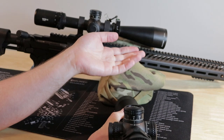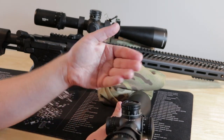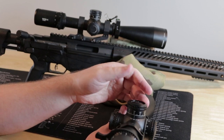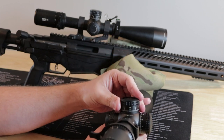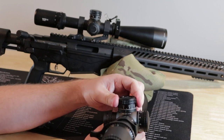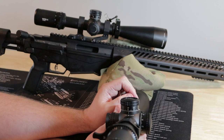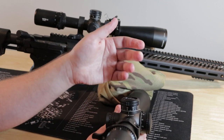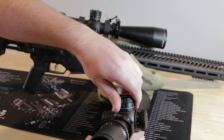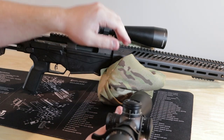It could be an issue depending on how your rifle is zeroed. It could not. Again, that's something that shows you that this optic is cheaper. If you noticed, as I go up, you do not get this turret moving up and down telling you which revolution you're on. So you have to go back, hit your zero stop, and then you know where you're at. Here it's a little bit easier.